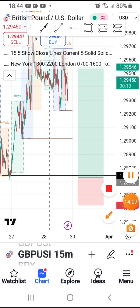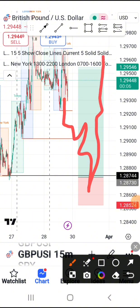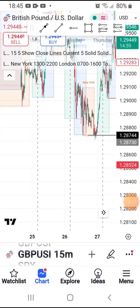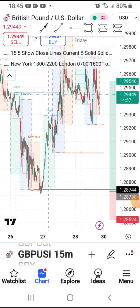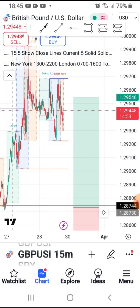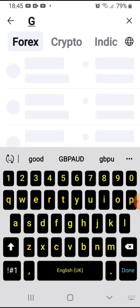So this trade might come this way, do everything it wants to do and tap into this zone, and then move to my take profit or take me out. If it does take me out, I'll just accept my fate. So that is what I'm looking out for on GBP USD. Now let me go to GBP JPY.